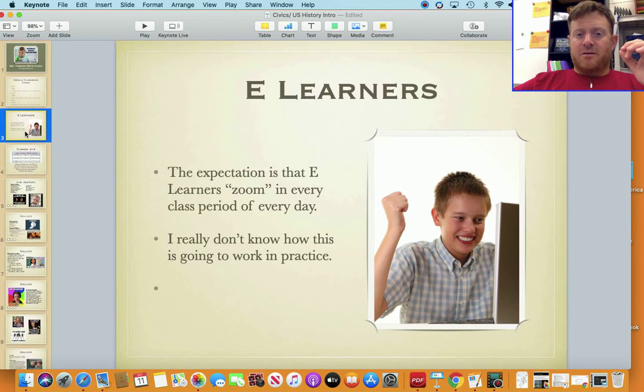E-learners. It seems that there's two groups of e-learners. Number one, kids who are born to be e-learners. Number two, kids who are not born to be e-learners. It's important to know which one your kid is. If your kid is struggling, make sure that you are talking to me and emailing me, because I can't read minds, especially when the screen is blank and black and they're not asking questions. It's a little frustrating, and we're already getting down into the first 4.5 weeks, and we've got kids who are behind. So if you're watching this and your kid is behind, email me so we can get them caught up.